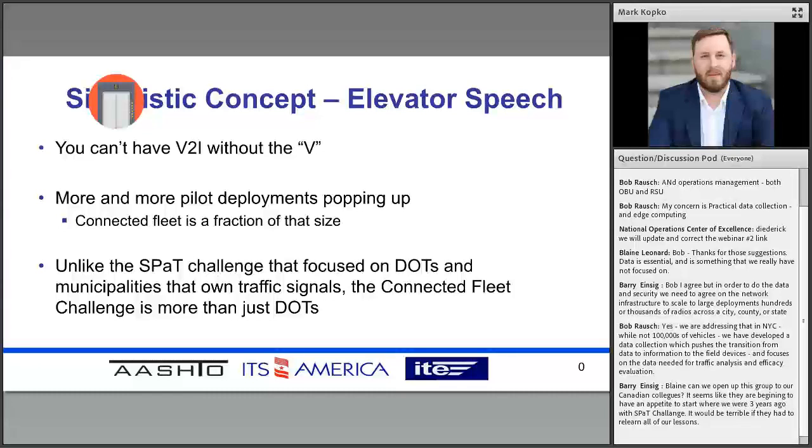So as public sectors, we're working really hard right now on the I side of it. Now we're starting to say, okay, let's step back and also look at what we need to do to get the V side of it, until we actually start to see more of a market penetration and more of a mass deployment from the OEM standpoint. It also allows for more and more pilot deployments popping up. Connected fleets is just a fraction of the current size right now. We have far more infrastructure equipped than we do fleets.